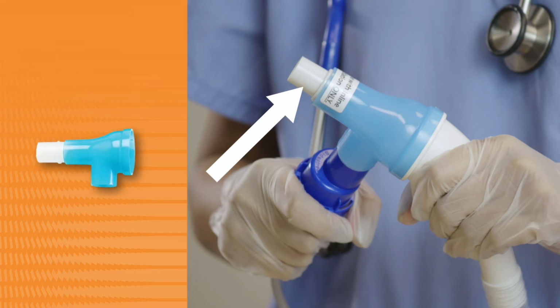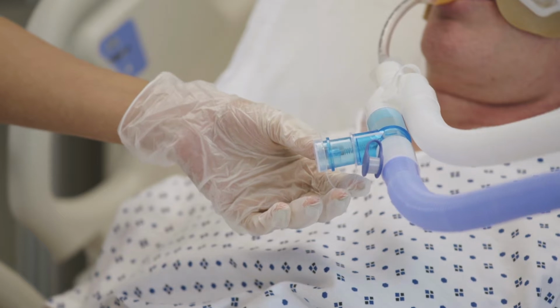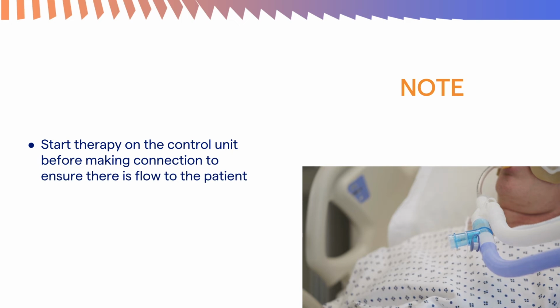The white 22 by 15 mm inline ventilator adapter comes pre-assembled into the output port of the blue ventilator adapter. This is to be connected to a spring valve T adapter in the inspiratory limb of the patient's ventilator circuit. You'll need to start therapy on the control unit before making this connection to ensure there is flow to the patient.